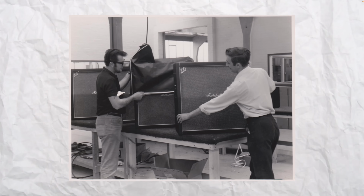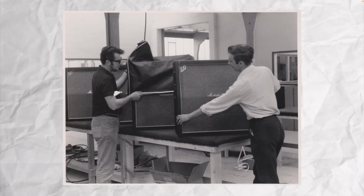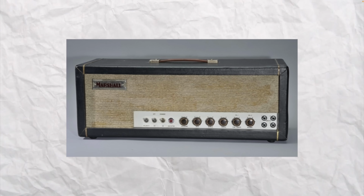Import taxes, long wait times, and a few other factors led to really limited availability of the Bassman in England, and so Jim Marshall saw a business opportunity to start building his own amps and selling them out of his shops instead of the Bassmans that were so hard to get. But unlike Leo Fender, Jim Marshall wasn't an amp designer or an engineer. So he reached out to two local engineers, Dudley Craven and Ken Brand, and they took a Bassman and essentially made their own version of it, and that amp became known as the JTM45.